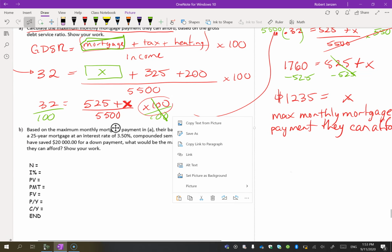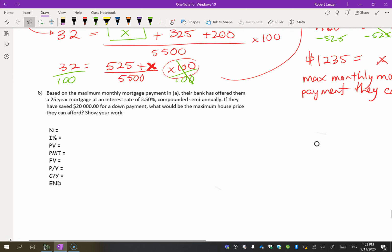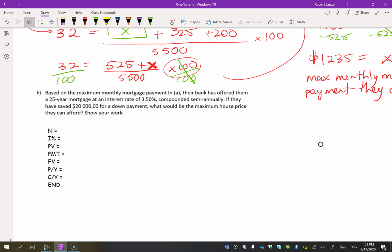Okay, so really not a complicated question, we just have to remember how to do some algebra. Okay, so part B, based on the maximum monthly mortgage payment, so in other words, this is going to be my payment. Okay, what is the maximum house price I can afford?